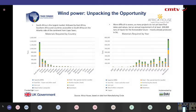And then in terms of looking forward, it's a little bit more difficult to assess because a lot of the projects obviously don't have final dates and values. But the annual requirement in terms of wind would be around 200,000 tons of inputs at the moment for the foreseeable future. And most of those are already readily available in South Africa at one level or another. So in terms of those basic materials, we're not talking about some of the components and so on that go into it.